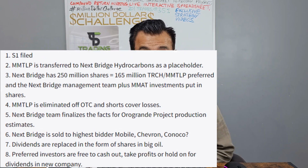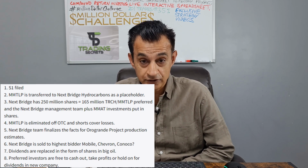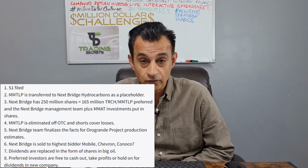Let's start with the plan of action and order of events going forward and see where we are up to so far. Right now we know the S1 has been filed. It's not been approved. It could be approved any time. It could even be approved this week. After that, MMTLP is going to be transferred into Nextbridge Hydrocarbons as a placeholder, but Nextbridge Hydrocarbons will be a private company. This has been confirmed by the company as well.